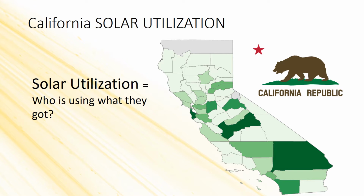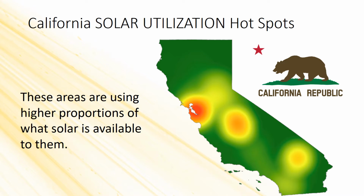To understand how this trend carries regionally instead of by county, we employed a kernel density map as shown in the next slide. The hotspots shown here indicate areas that have high solar utilization relative to other areas in California. We can clearly see that the efforts in the Bay Area to promote growth in solar have largely been successful despite not being the most solar-rich region of California.